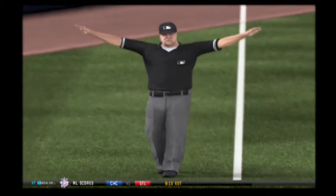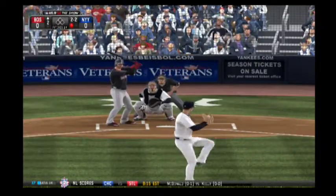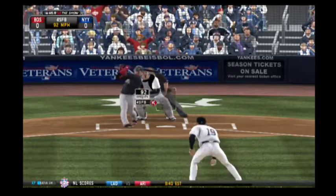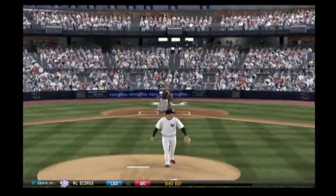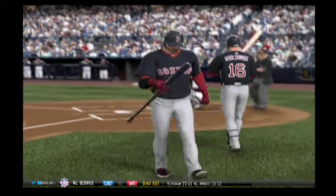Checked his swing there, and did he go? No, he did not, says the third base umpire. Ball 2. And this is swung on and missed. His 5th strikeout already, and there are 2 gone in the inning.